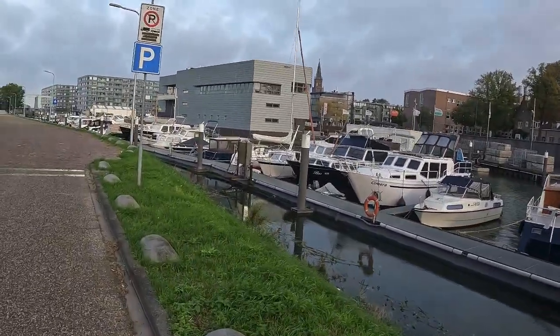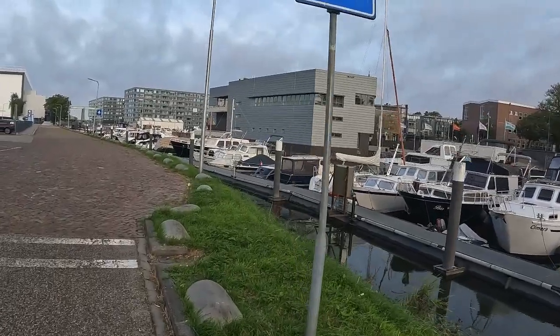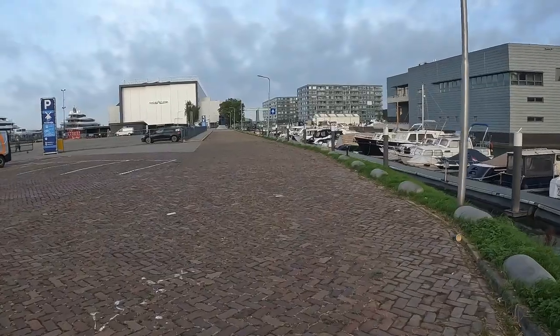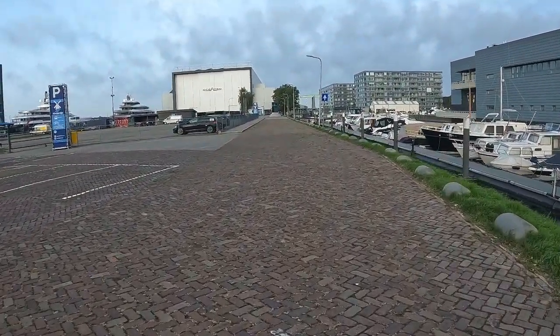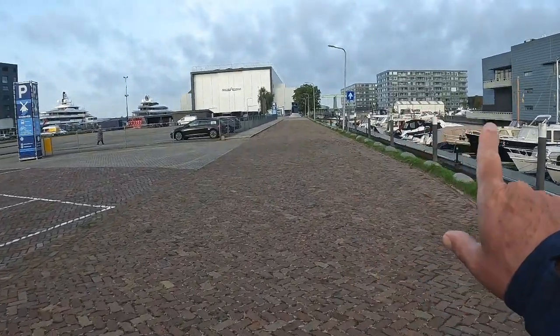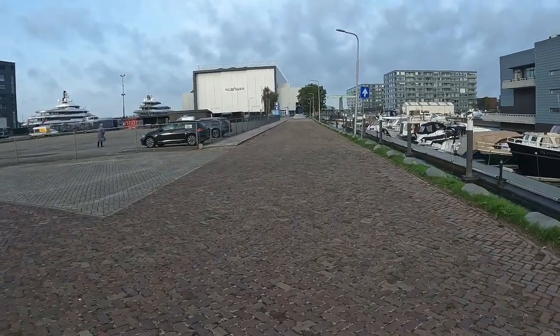So this is us just down at the marina, heading to go and get the water taxi, a fast boat, into Rotterdam. It's also where the cycle route for the Kinder Jig windmills passes through. Basically, come down here, over a little bridge there, and then follow it along the side of the canal. Catch you in a bit.